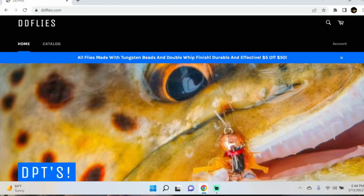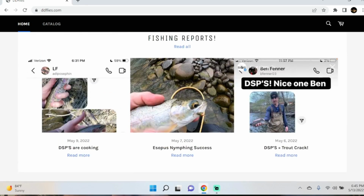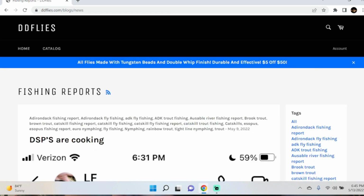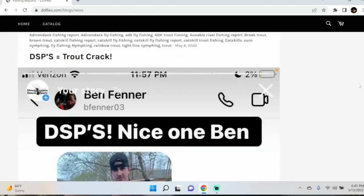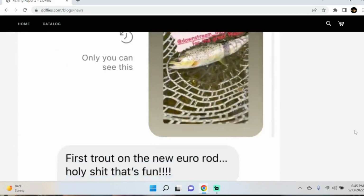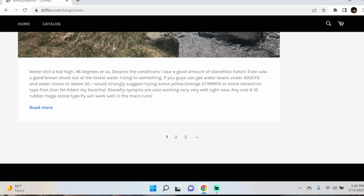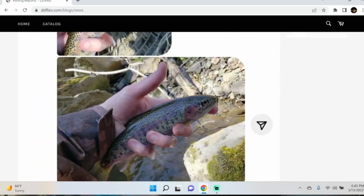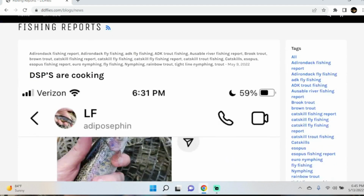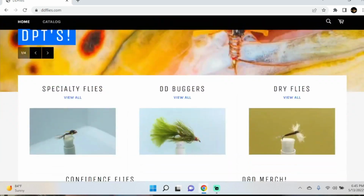So if you pull up the website, I want you guys to scroll all the way to the bottom. This is where you're going to find a ton of free information. This is all free to you guys. Just come down to the bottom of the website, hit read all, and you can see all these reports from customers, guys. You can see what everyone's catching, different rivers. There's pages of this stuff. I can't tell you how many people are telling me that they're finding tremendous success on these flies, and a lot of it lately has been the orange crush. So I want you guys to take advantage of this.